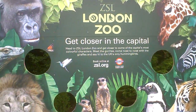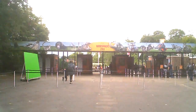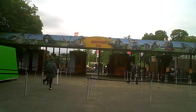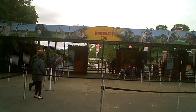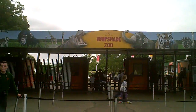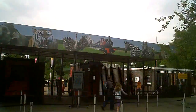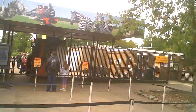Alright, so it's Whipsnade Zoo we're in today. We've got to walk, even though there's hardly anybody queuing, we still have to walk through this great big cooling table thing here, which is a little bit silly. Let's be honest, there's enough walking to do once you're in there, so they don't really need to do this, but never mind. We're going to do one of my style films in the zoo today.